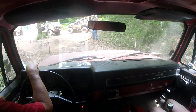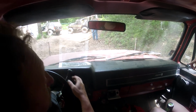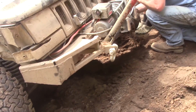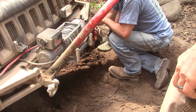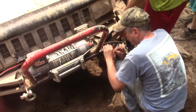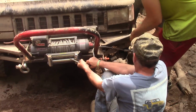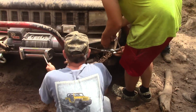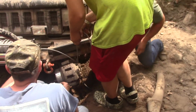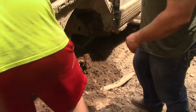Assuming it's the one they were dragging down the hill. So, we'll go see what's wrong. Look into the tie rod right now on your side. You need a little bit more. That should be plenty. Putting the ball joints on would be like trying to put a band-aid on a severed arm.